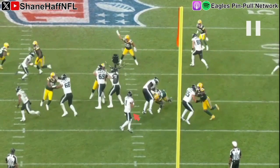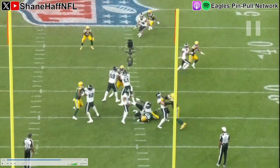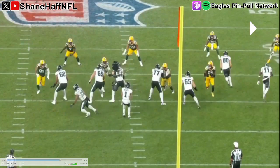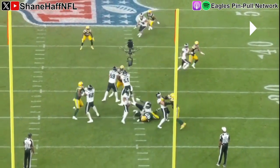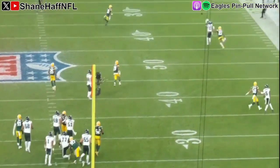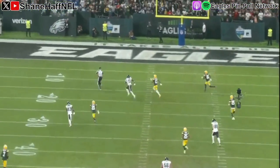Look where Hurts' eyes are right now. He's looking straight ahead at this safety. He doesn't want to tip off that we're going to A.J. Brown. Now, if you're a safety playing the Eagles and it's not Devontae Smith on the other side, but it's Johnny Wilson, maybe you just start cheating anyways. But the Packers don't in this situation. I like the subtlety of that pocket movement. Mekhi Becton gets his guy on the ground, and Hurts just shuffles to the left and resets the feet. And that's a good throw. On the money, A.J. Brown takes it in for 6.